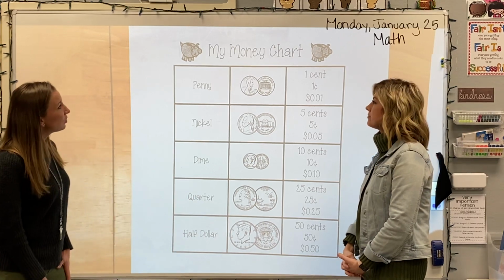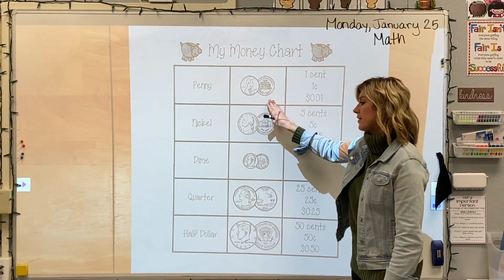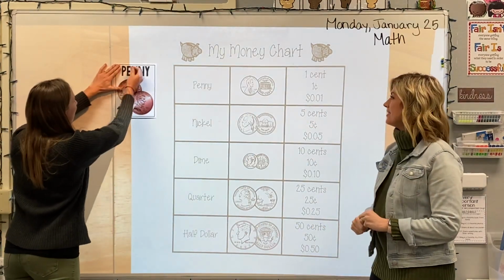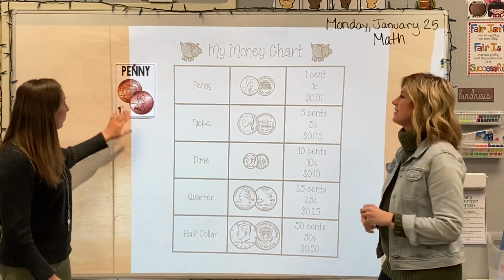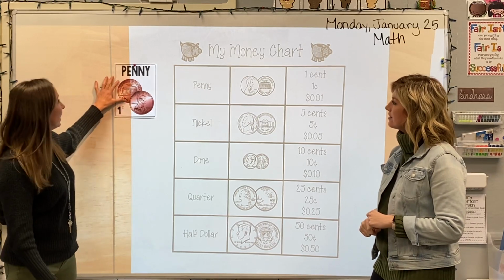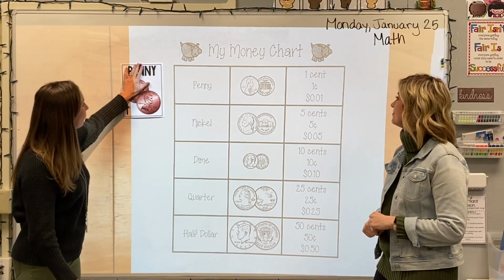All right, can you tell us what the first coin is that we need to know? Even though it looks black and white on here, it's actually copper, like a gold color, and it's the penny. A penny is worth just 1 cent. On the front, we have a picture of one of our presidents, Abraham Lincoln, and on the back, we have the Lincoln Memorial. The penny is really obvious mostly because it's a different color than all of the other coins. And of course, it's worth 1 cent.